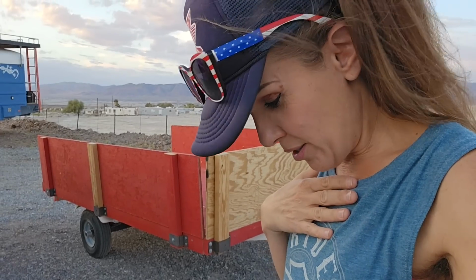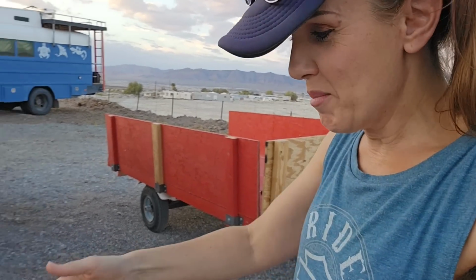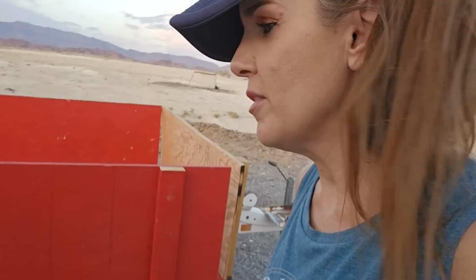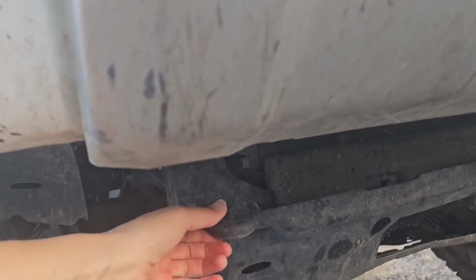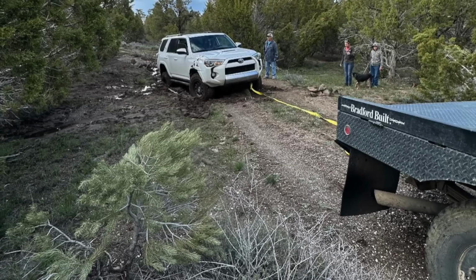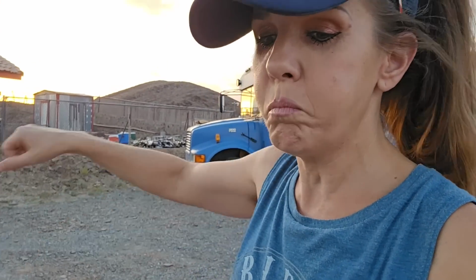Like, oh, thank you so much for coming to help me. Thank you. You know, I had my tow strap ready with the little, I think they're called clevises, those hooks for the end. And we hooked one of those to the front of my rig. Right here, and there's a hook designed for that purpose. So we hooked the tow strap there and the other end of it to her diesel truck. And it only took like less than a minute. Boop, pulled me right out.